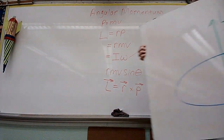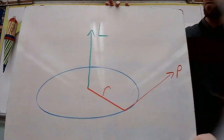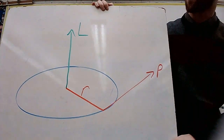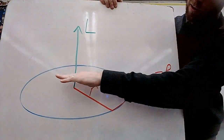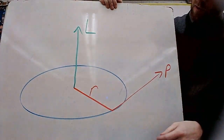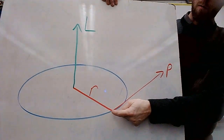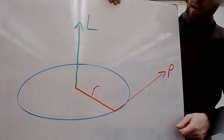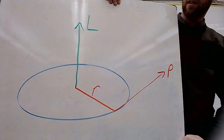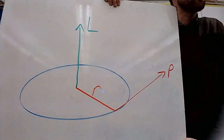Okay, so let's just briefly talk about this. In the same way that torque has a direction, angular momentum has a direction too. So this is like a plate that is angled kind of like this. If you've got something that's going in a circle and its overall momentum at this point in time would be directed this way, then you could figure out the direction of the angular momentum by doing, guess what? The right hand. The right-hand rule.